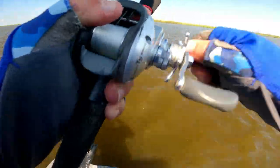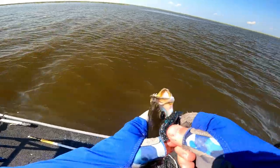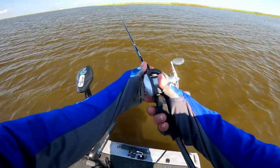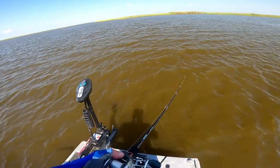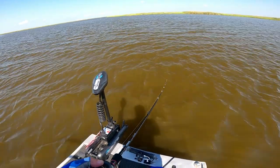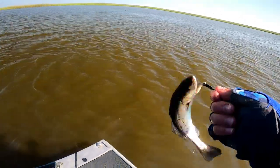This one's a trout. Too small. Too small. Probably all gonna be like that. Ooh. Except for that one. Oh, that's a small one. Oh, look at my blue lightning. He took my blue lightning. I gotta go back and get that.